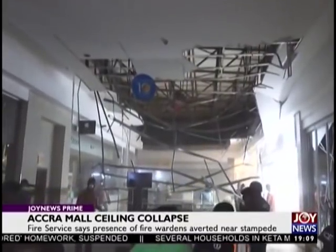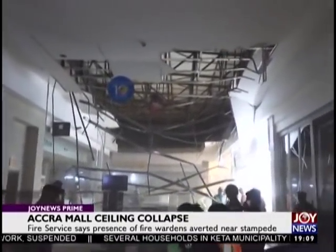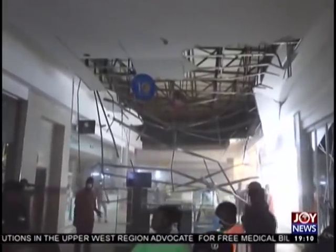We've been interacting with the Accra Regional Commander of the Ghana National Fire Service, Ebenezer Simpson. He says his outfit suspects a snap in some metals and chains holding the plasterboard ceiling at the Accra Mall actually caused it to cave in. We saw some metal strips that hold the ceiling in place. We suspect a failure of the metal strips that hold the ceiling. That is why the ceiling fell.